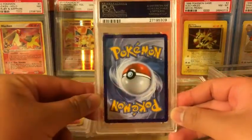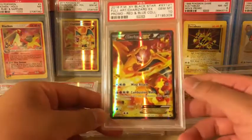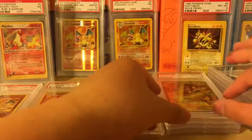It looks pretty clean, I must say. So, I'm going to say a 10. Oh, we got another 10. Charizard EX Red and Blue PSA 10. Very nice.